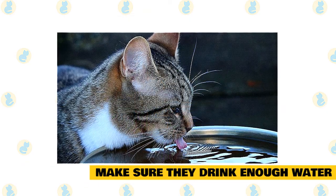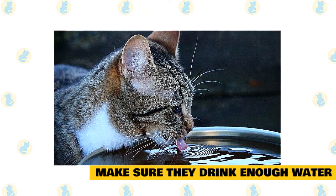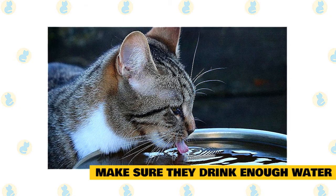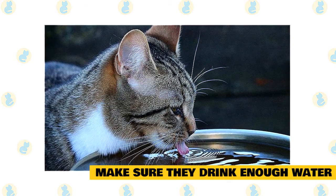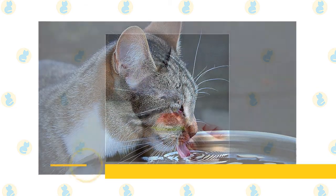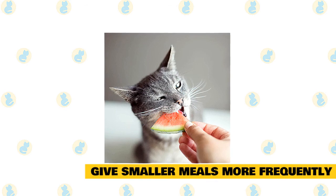Make sure they drink enough water. Some cats drink well out of a water bowl, but others won't even touch theirs. If your cat is on the stubborn side, try a cat water fountain to increase water intake, as many cats prefer fresh, flowing water.